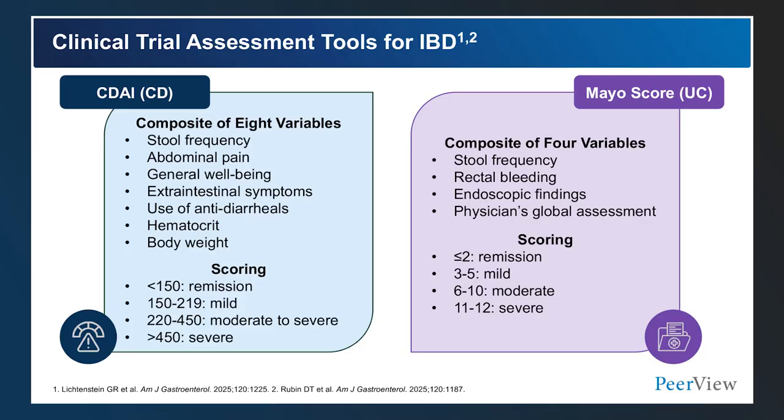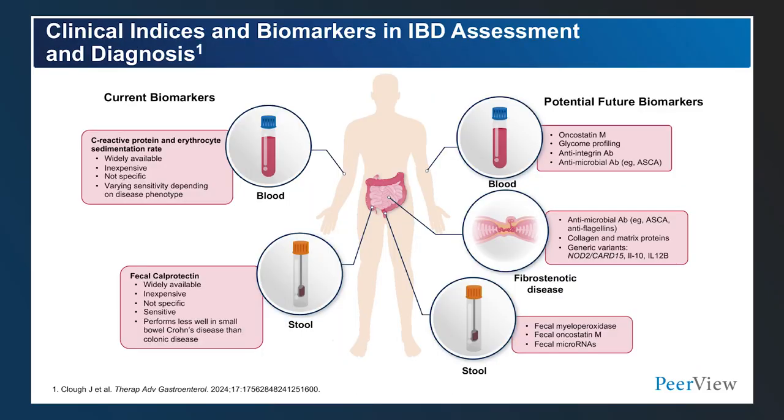And then of course the Mayo score for UC similarly, but this also includes an endoscopic assessment. So there is some objectivity here in terms of visualizing disease via endoscopy. So beyond clinical scores, how else are we evaluating patients?